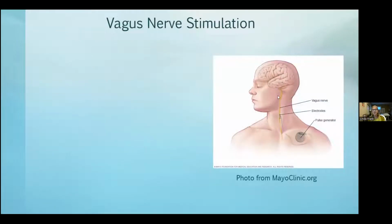This is a photo from the Mayo Clinic. Here is the vagus nerve coming down from the ear, down the neck, and this is where they put the implant. And then, of course, the vagus nerve, as we saw, would continue down through the thorax, where the heart and lungs are, down into the abdomen.